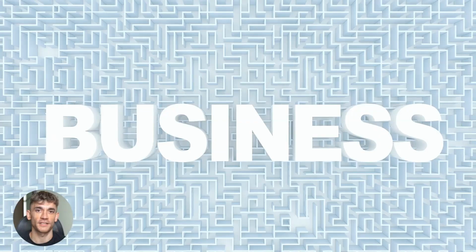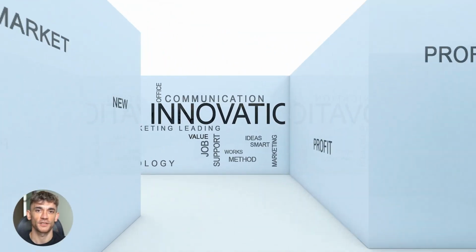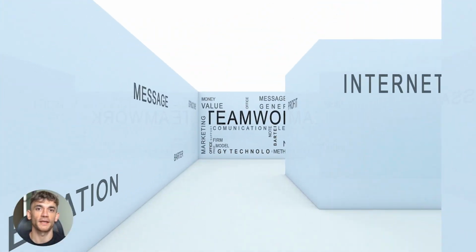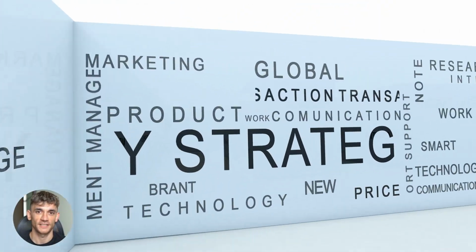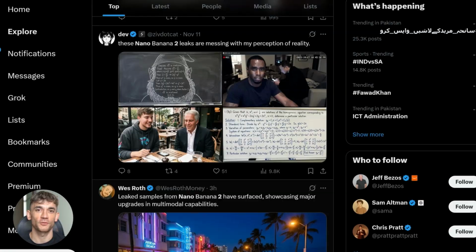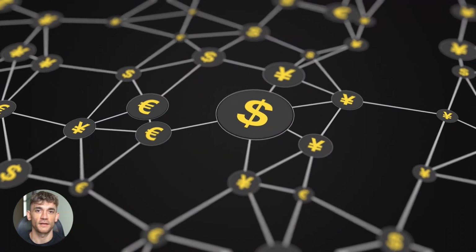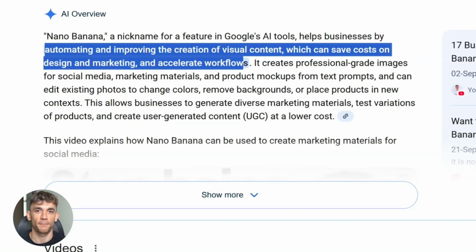Fourth, think about your business model. How could high quality instant images change what you offer? Could you add new services? Could you speed up delivery? Could you lower cost? Could you improve quality? Think big here. This isn't just about replacing one tool with another. This is about rethinking what's possible. What could you build if image creation was free and instant? What new products could you make? What new clients could you serve? That's the real opportunity.